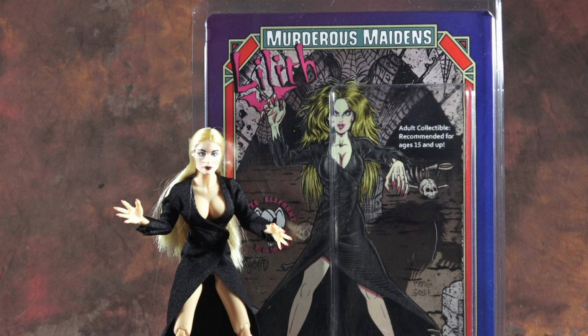I will say that I did make one tiny modification to this when I got it, and that was to put a glue dot on her leg so that her dress covered her pelvic region. It's one of those things where you just don't want a wardrobe malfunction. This is a family-rated show. But that's just a tiny little thing, and it doesn't detract from my enjoyment of this figure.